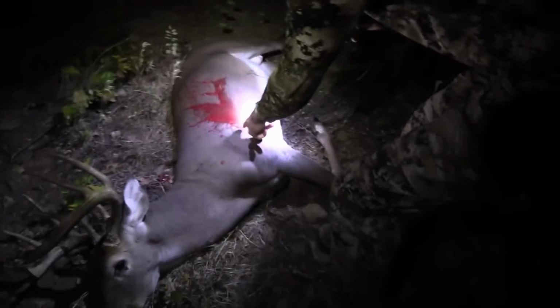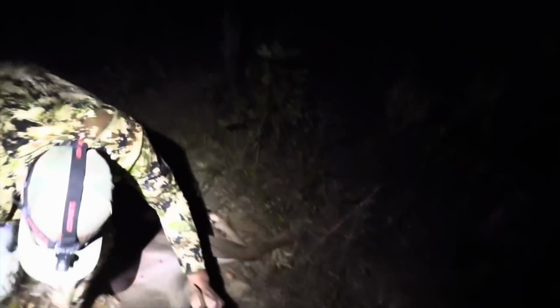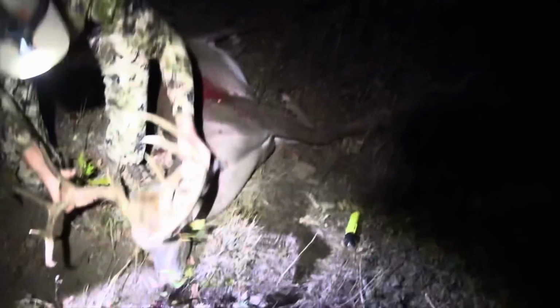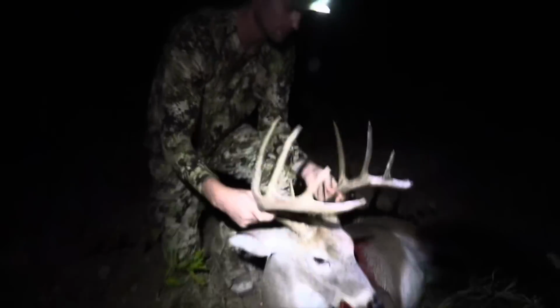He tried to put a 6 on. He did, dude, look. Just smoked him. Dude, what a pretty 10. God, he's pretty. He tried to throw a 6. That's just an 8-year-old buck, dude. That's what an 8-year-old looks like right there.